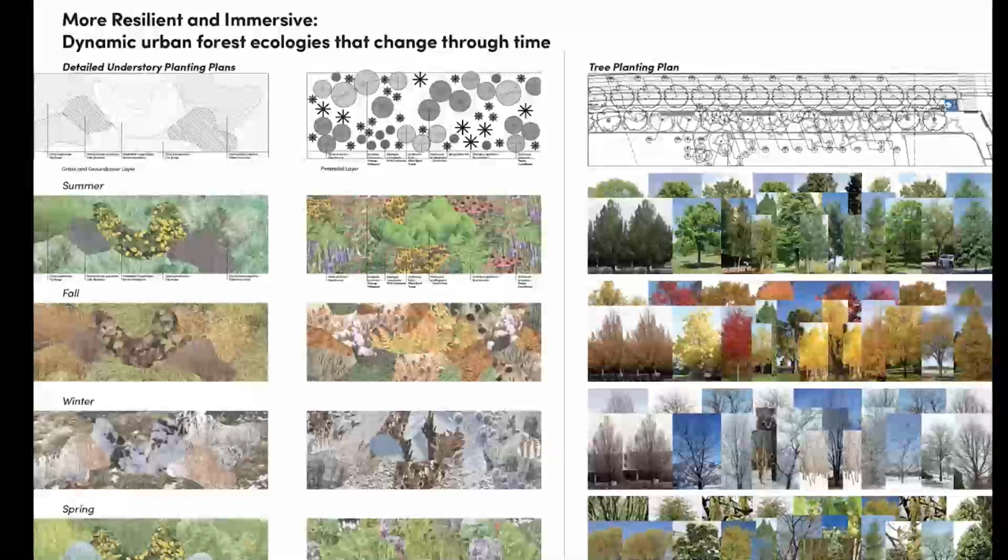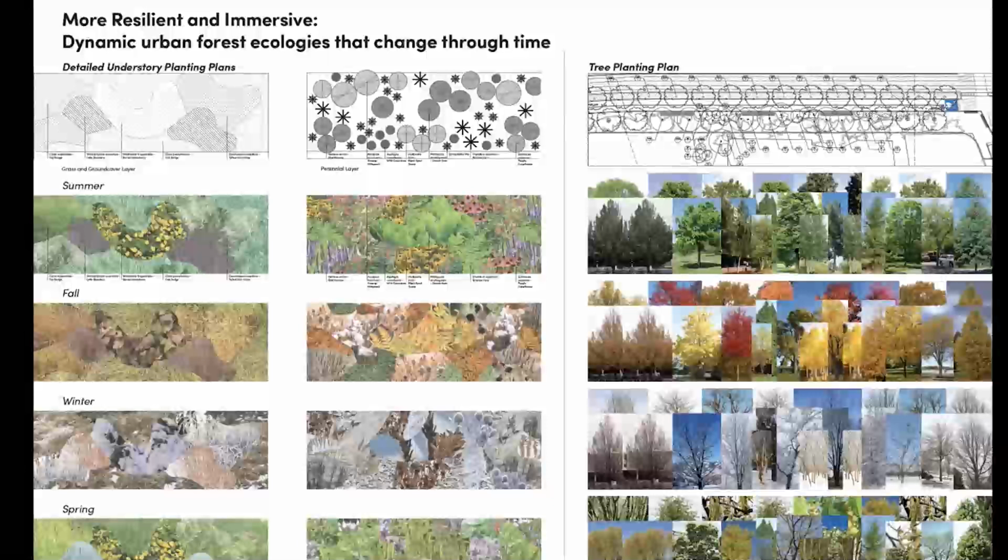So we don't want to take a heavy-handed approach to maintenance here where we have a set idea of what it is, but we want to see a dynamic evolution of a really naturalized, indigenous planting street condition. We're excited to see where it will take us.